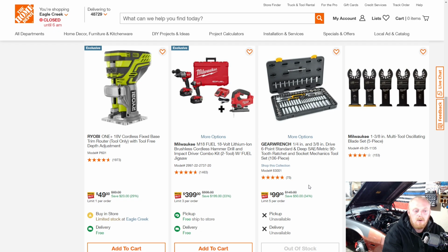Also, keep in mind, when you're looking at these deals, if you're looking at Home Depot, check out Lowe's. If you're looking at Lowe's, vice versa. Same thing with Amazon, because a lot of places are doing sales like this, and a lot of these toolkit combos are coming with free tools, so it's definitely worth a look.